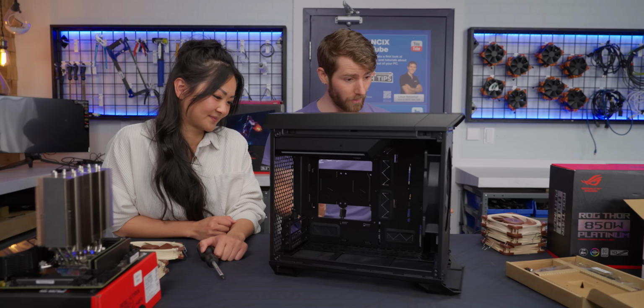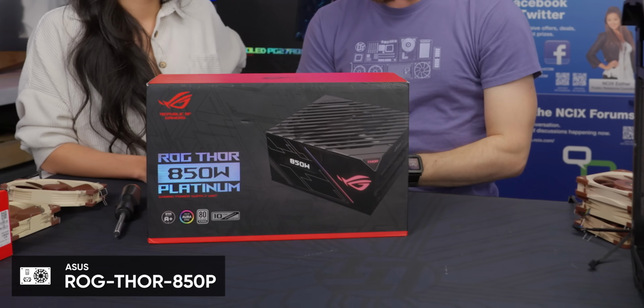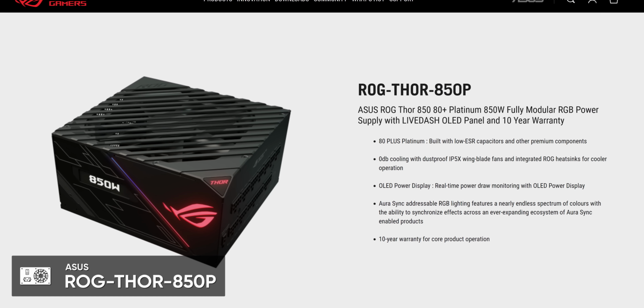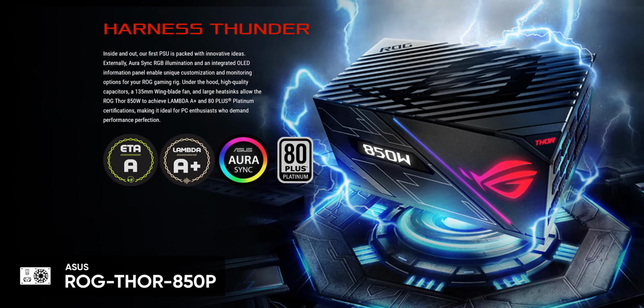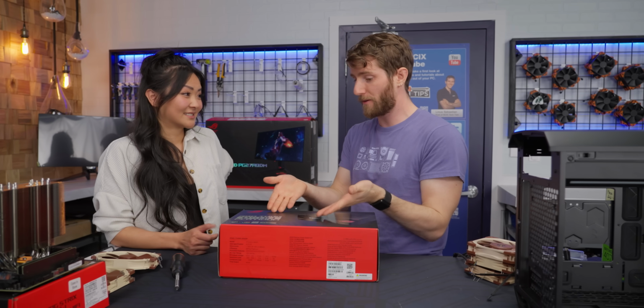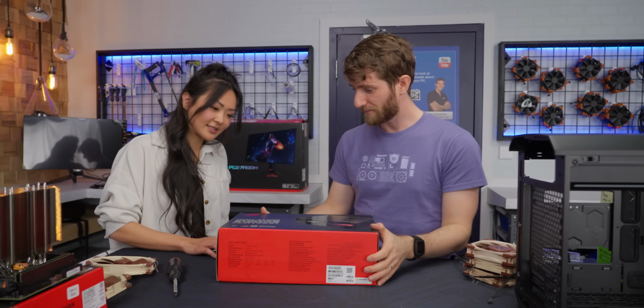Now it's time to install some components in here. Why don't we do the power supply? The ROG Thor 850 watt Platinum is super efficient, covered in RGB, built by a very reputable OEM, and it comes with a 10-year warranty. So you heard it from them. There you go, 10 years. That'll last me another 10 years before you're inviting me on set again. If you're still around, because you are old.